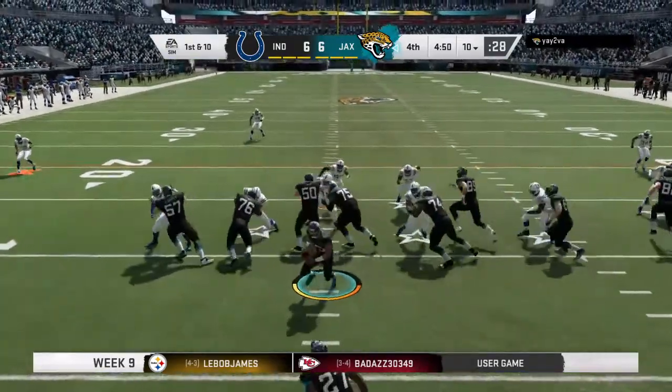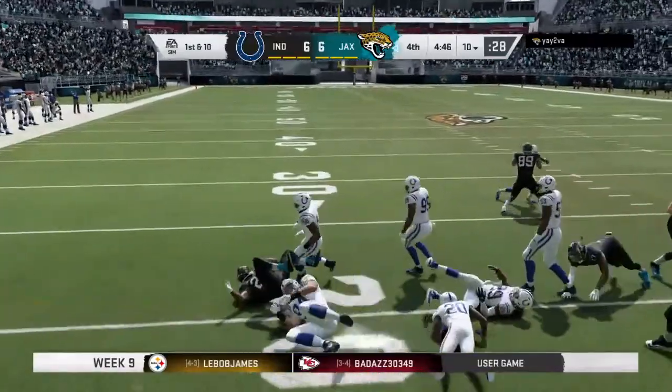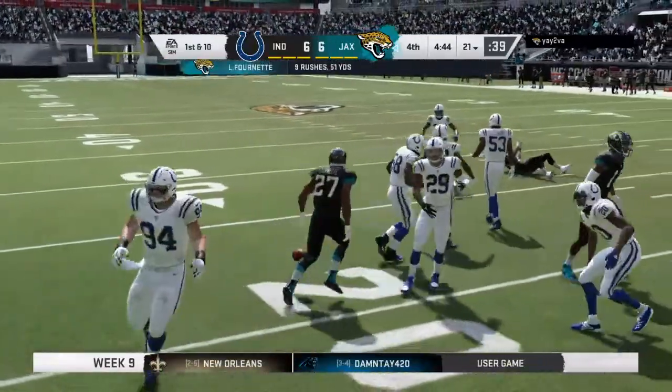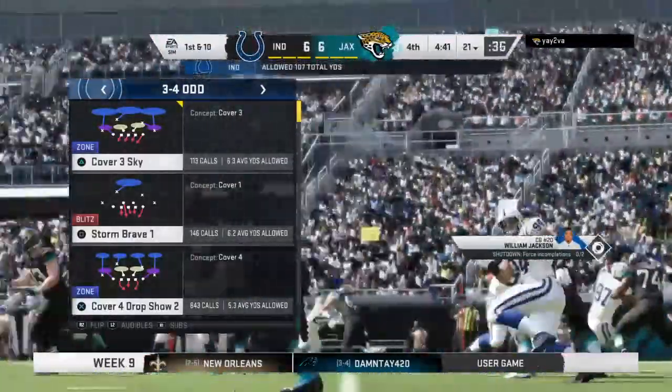Some good games going on in the early window. This might be the best of the bunch. And able to get it across the 20 before they get to it. 11 yards there for Jacksonville and a first down as well.